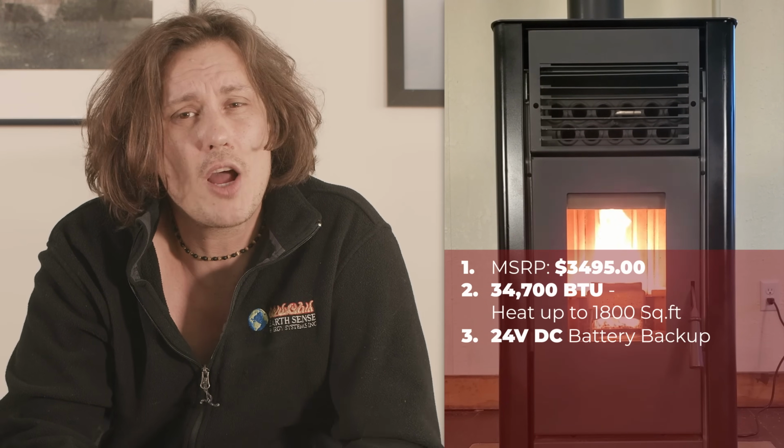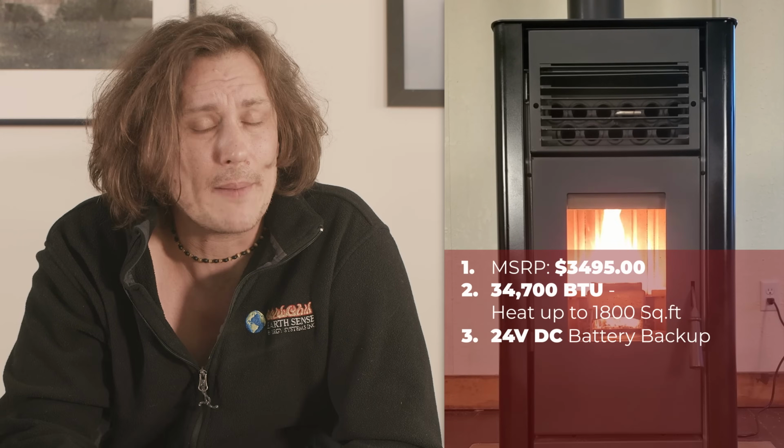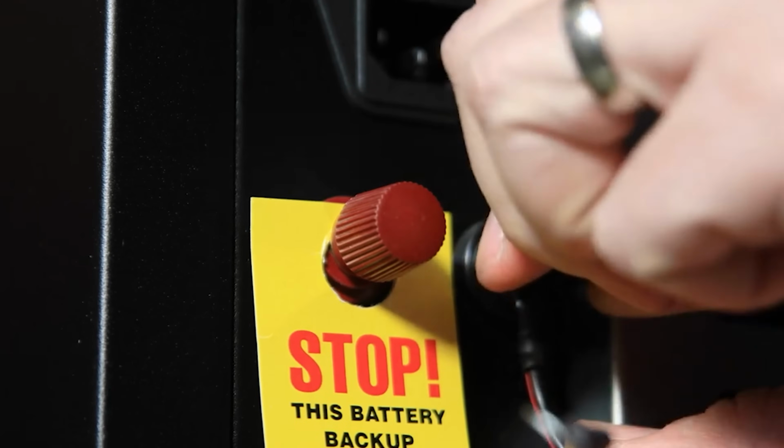At 34,700 BTUs, it's rated to heat up to 1,800 square feet. Now, there's a few things that really stand out and that I absolutely love about this pellet stove. First off, this is a DC pellet stove with battery backup capability. Now, we'll need a couple of small batteries for 24-volt DC power to keep the Independence running when the power goes out. But this thing will literally burn for days, providing constant warmth. And when AC power kicks back in, it automatically transfers back over, and it keeps the batteries charged to boot.